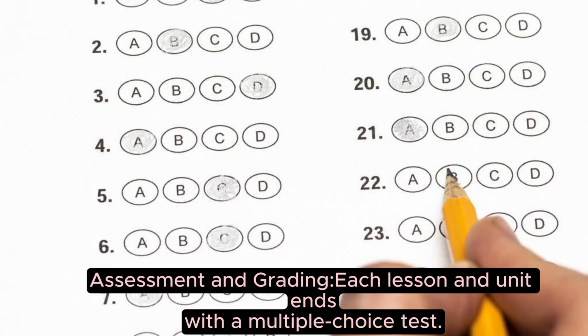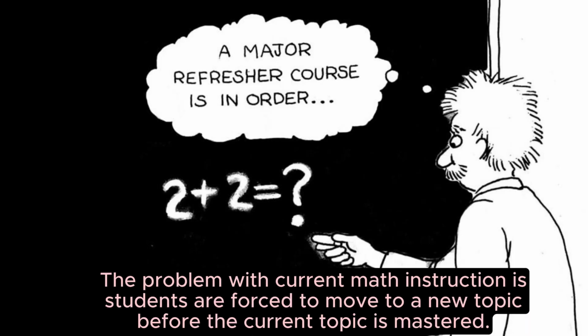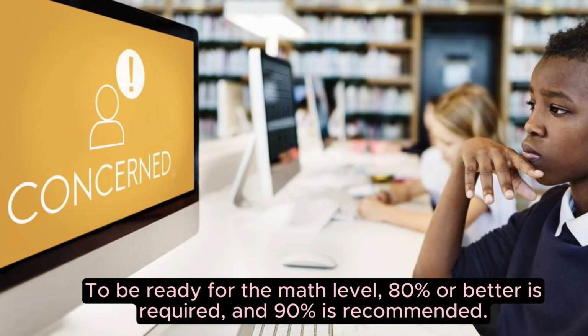Assessment and grading. Each lesson and unit ends with a multiple-choice test. Before moving to the next lesson, students should score in the 90% range. The problem with current math instruction is students are forced to move to a new topic before the current topic is mastered. Final exam, a comprehensive examination to assess your overall grasp of the course material. To get the certificate of completion requires a 70%. To be ready for the math level, 80% or better is required, and 90% is recommended.